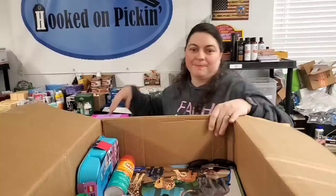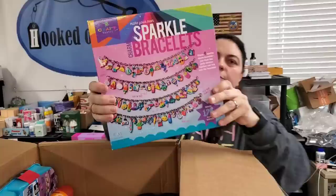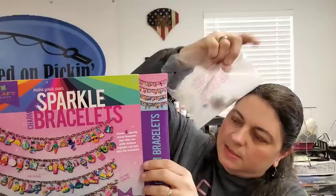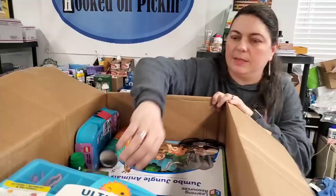All right, what's this? Sparkle bracelets. Very important to have. Look at that. Tons of little charms, if you will. Is it empty? No, it's not. Look at all these. Oh, my word. There's all the pieces. Holy cow. You basically can start from zero. I'll count everything and make sure everything's in here, because that one has been opened, but I think everything's intact.